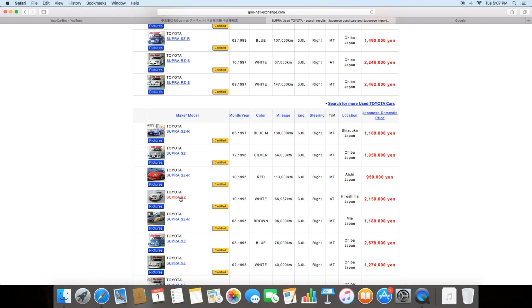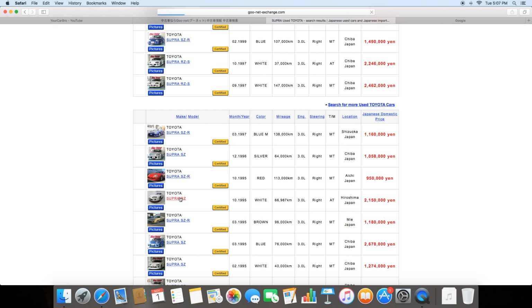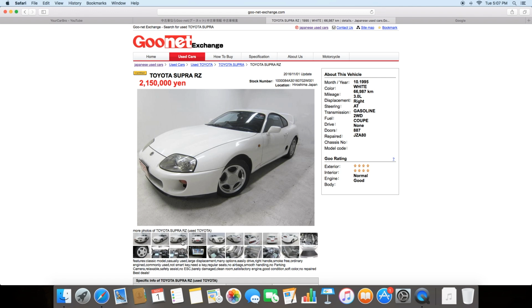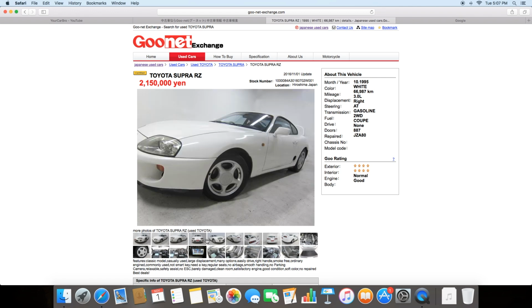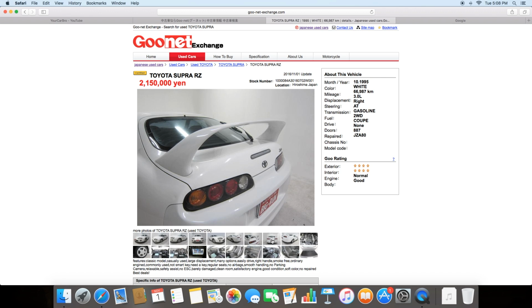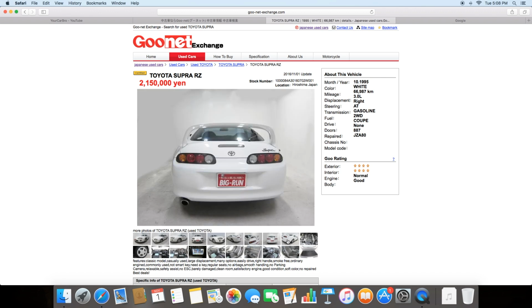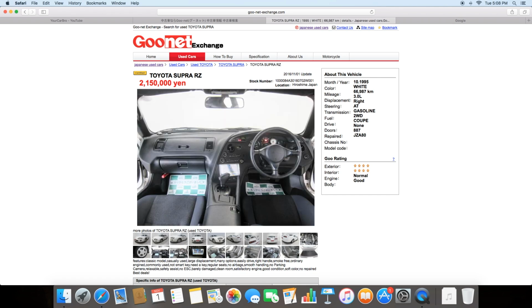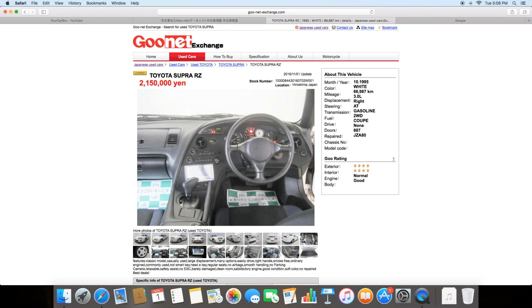Let's take a look at this one right here for 2.1 million yen, which translates loosely over to around 21,000 US dollars. 66,000 kilometers. October of 1995. It looks like it's in mint condition. There's everybody's favorite 2JZ motor. Automatic transmission though.